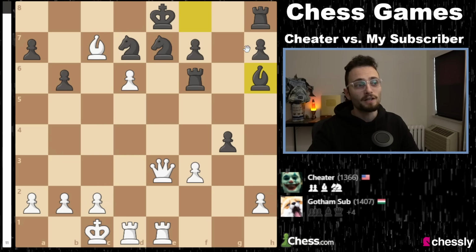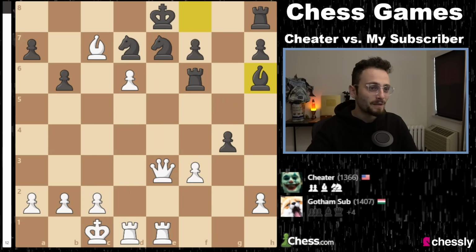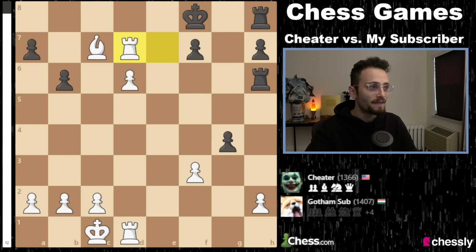bishop to h6, which is a hilarious move. So the queen is now pinned. You cannot checkmate black because you are pinned. It's illegal to checkmate black here. But still, after take, and then this, white has an extra bishop and a passed pawn. So the Vienna worked great.